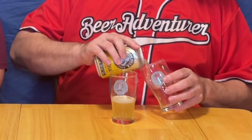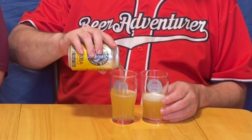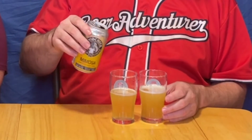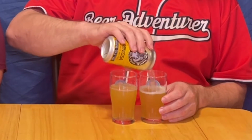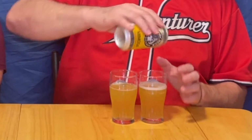Yeah. But Woodchuck is still one of the... I don't know how it's going to be, so I'm going to pour it in increments. So I have no idea what's going to happen here. Get a little cloudier. There's not much stuff on the bottom. That's cool.